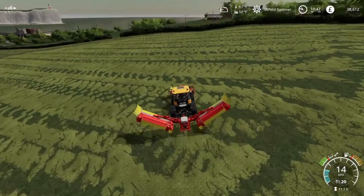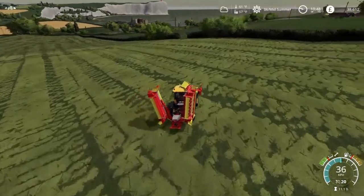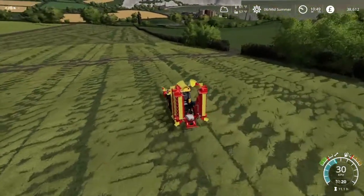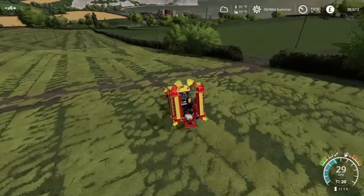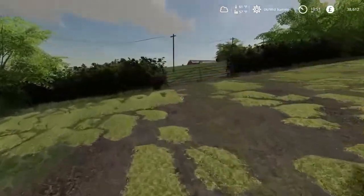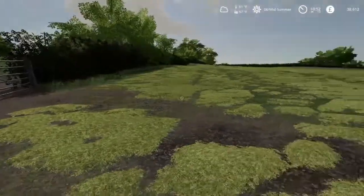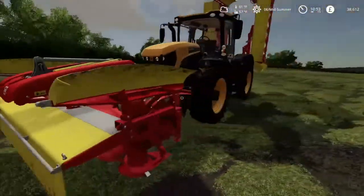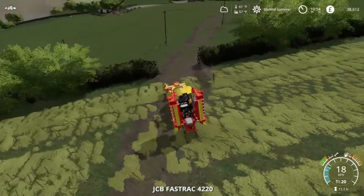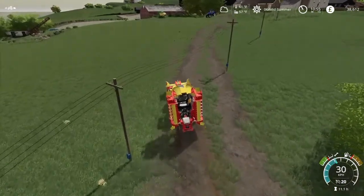So, what I'm going to do is I'm going to park this, and I think I'm going to grab the New Holland. We're going to grab the Windrower, and we're going to Windrow this up and collect it right away. And then we'll get to work cutting this field. I believe that is the ideal thing to do.